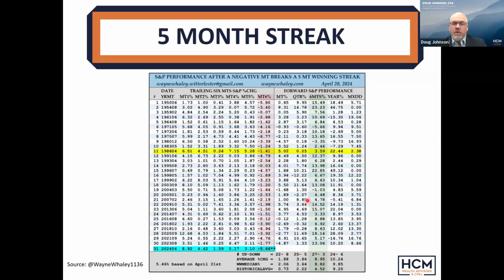So even if we do have a little period of consolidation or a sell-off, it's not the end of the world, and it doesn't mean that, quote unquote, the market is going to crash overnight. In fact, that's very rare.